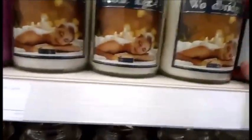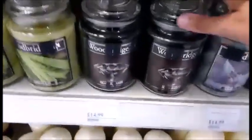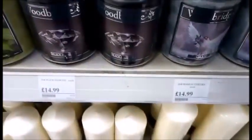Next, we were looking at, what were we looking at? Candles. A lady kept looking over at me at the till, so I was trying to film and do my video. They had tons of candles, tons of wax melts. This one really caught my eye, the diamond one that was £15. I would probably get that in a wax melt bar.